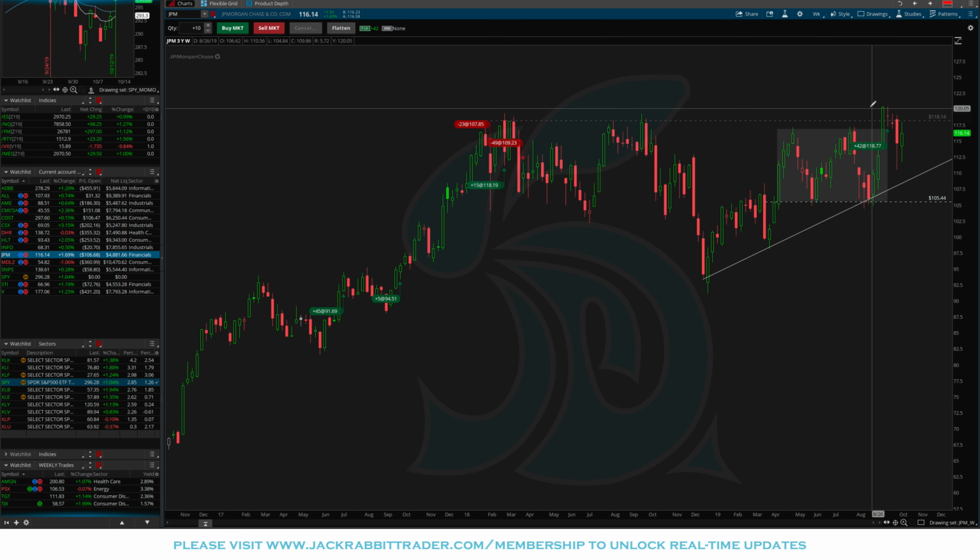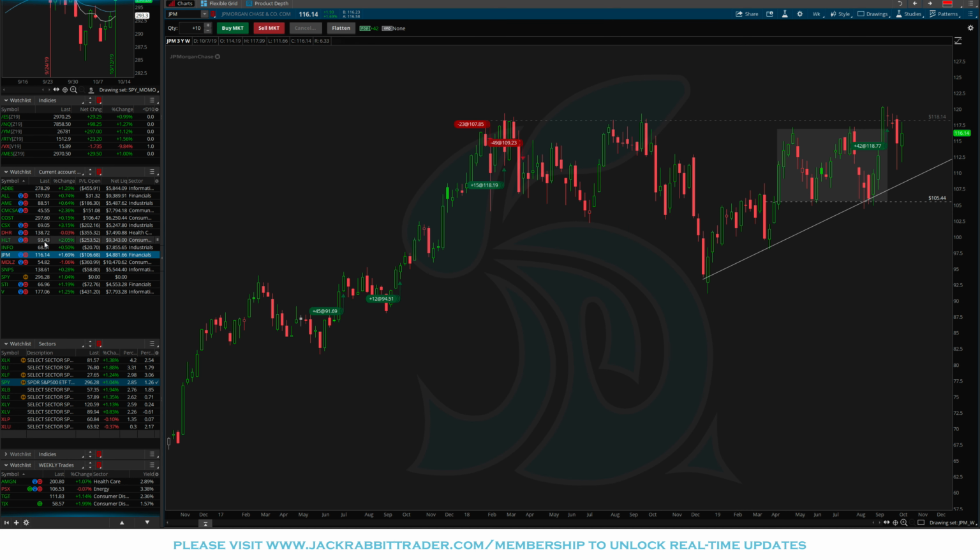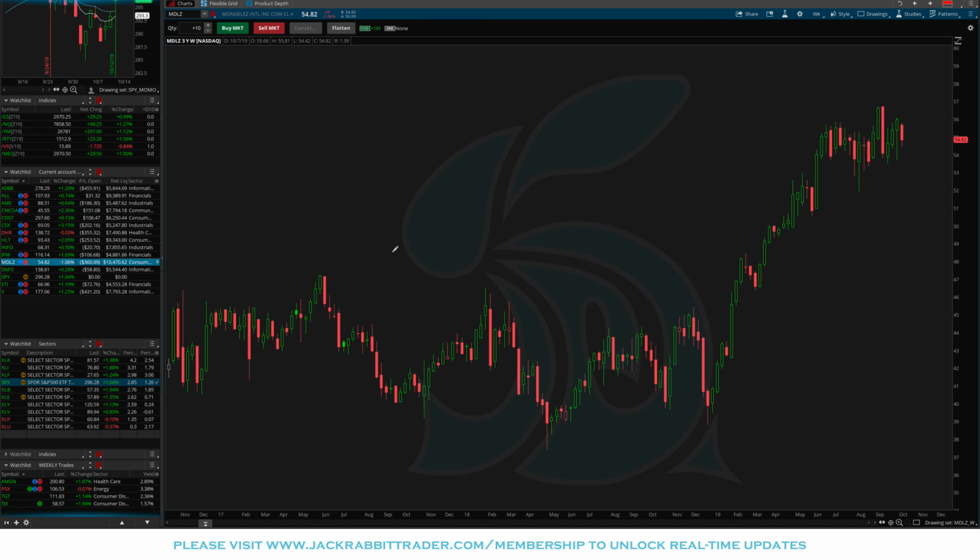JPM, breakout, pullback. Everything this week was inside last week's range. All right, so that's another form of consolidation. If we look at it on the daily, you'll see again ugly looking bar here on the daily chart, right up into resistance, couldn't hold. But for us, our stop all the way down at 105.